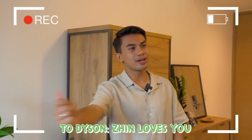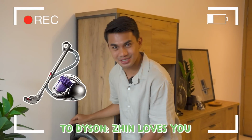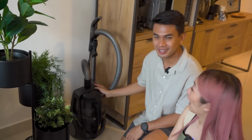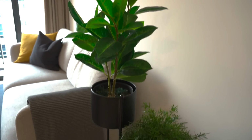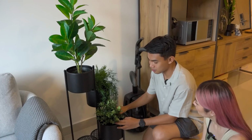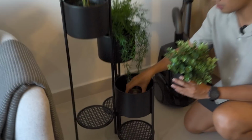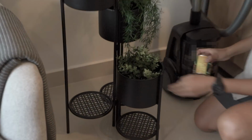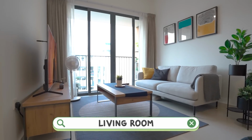Then when I do my IG story, like, hey guys, I'm going out, it will be seen also. So you can replace this little vacuum if you want to. This is a fake plant area, so all these are fake. This plant is actually very short, so to elevate it, we use one of my curry paste. Because otherwise it will look like this. Like very sad, right? Then this is our living space lor.